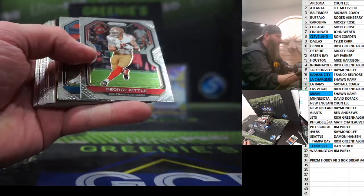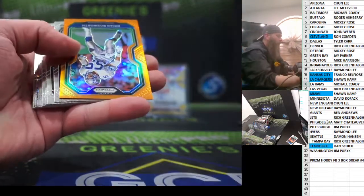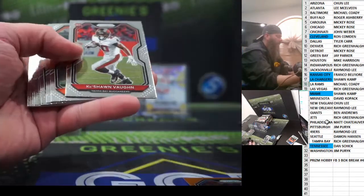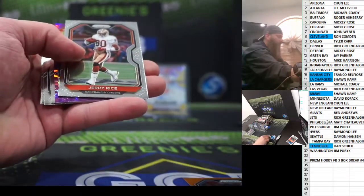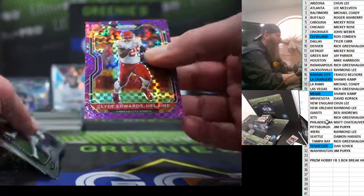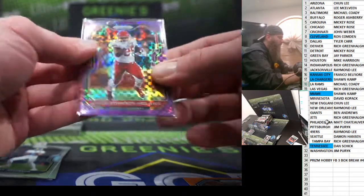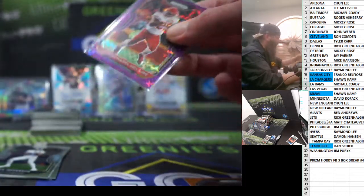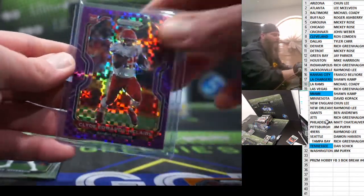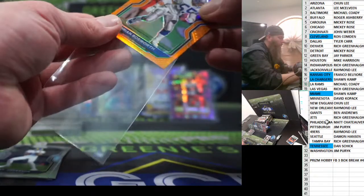All right, second half of box two. Terry McLaurin Brilliance and Brian Bosworth Orange. DeGura and Keyshawn Vaughn. Got a purple power coming up. Nice! Boom! Purple power, Clyde Edwards-Helaire, Kansas City off to a hot start. That'll bring some money in. You can see the back's off-centered a little. That's a nice hit. Clyde Edwards-Helaire. Frank, you're off to a good start. Whoa, sleeves down.